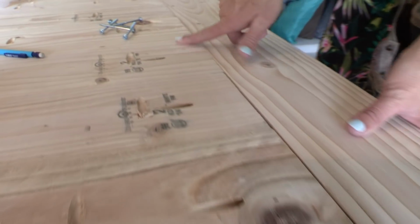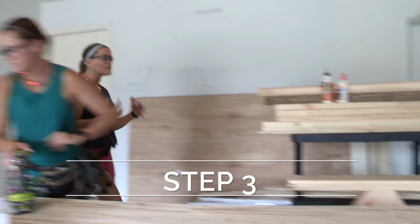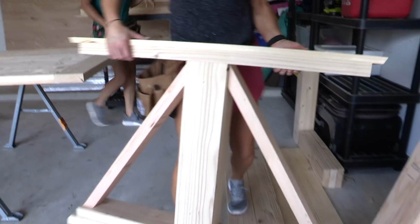All right, so you can see we've also drilled the 1.5-inch pocket holes into the ends of these, and these are gonna go into the breadboards. All right, tabletop done. On to step 3, which is gonna be building these bases. And we've already built the first base. How cute is this? So we are going to show you exactly how we did it.